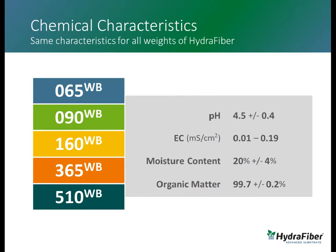So this next slide here is just talking about chemical characteristics. We currently offer 5 fiber SKUs. They're here on the left-hand side of the slide, 065 to 510. And you may be saying, well, what's the difference in all the SKUs with the numbers? Essentially, the smaller the number, the finer the fiber or shorter the fiber, whereas the larger the number is coarser fiber.